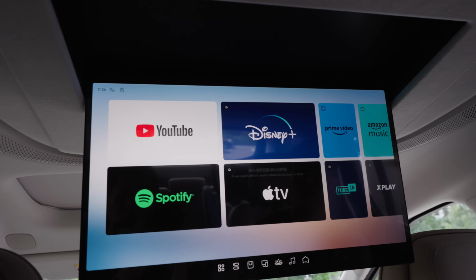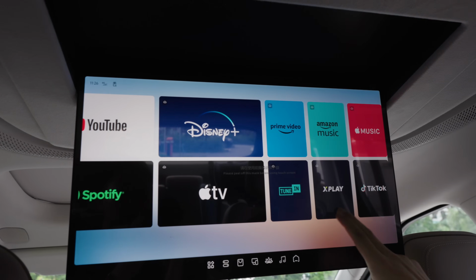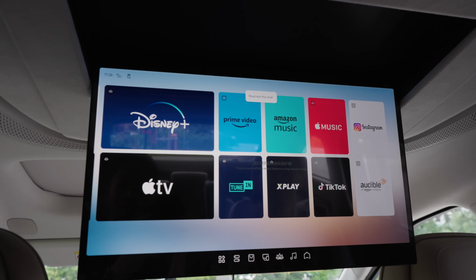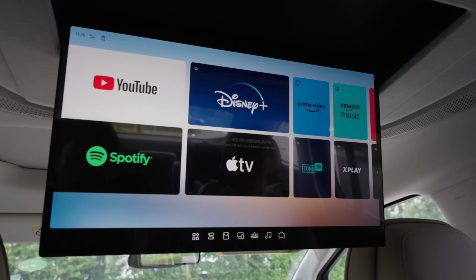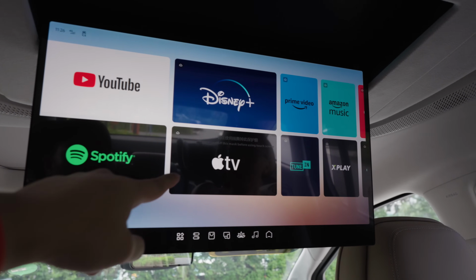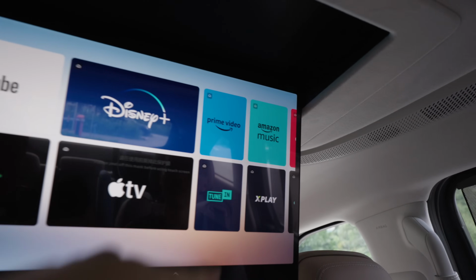And we can watch YouTube, Disney Plus, Apple TV. So much is going on here. Prime Video, TikTok. Whoa. Instagram, Audible. This is a full-on screen. I haven't seen any other cars with all of these in one. Even Teslas, they don't have Apple TV. They used to have Disney Plus, no longer have. And you all have Prime Video here.